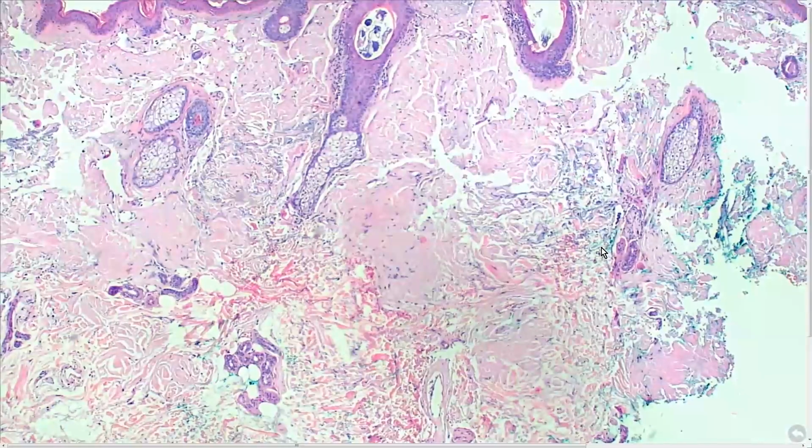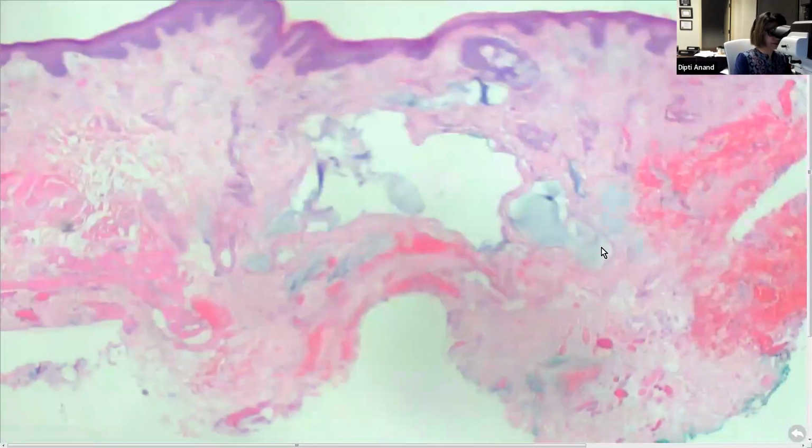So this is the patient you will work up for a paraproteinemia. Make sure there is no underlying systemic disease. Okay, and you have your slide number 12. This again, we will talk about next time.